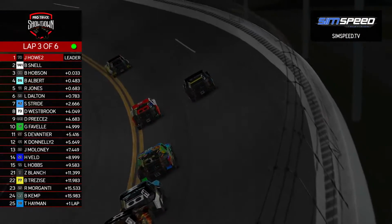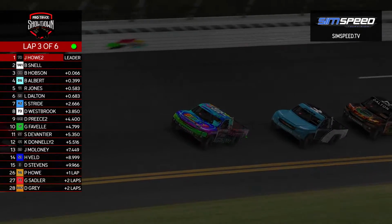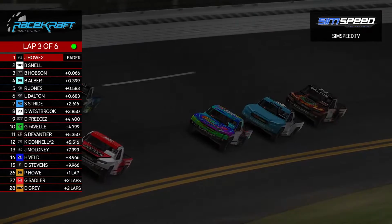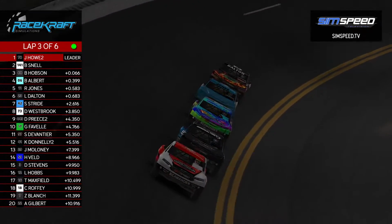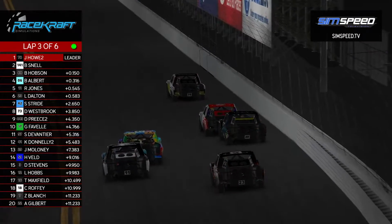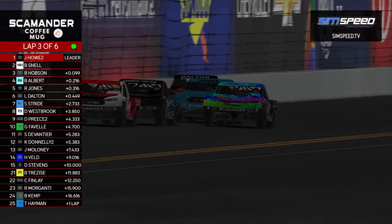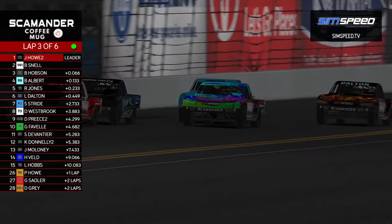no extra sausage roll. He has dropped a long way back, was in 7th, now back into 16th position. So he's going to have to work hard to come back from that. Interesting, starting at the back of the field, we had Jake Maloney. He's already up into P13, but this battle for the top 6 is incredible. Stride in 7th, not able to keep up with these guys. He's now losing ground. Look at the draft from all these guys.